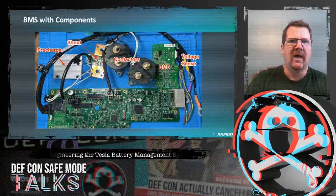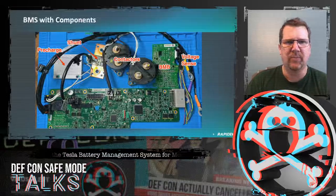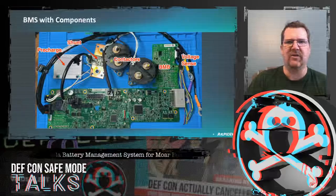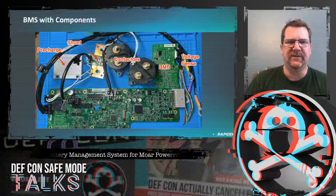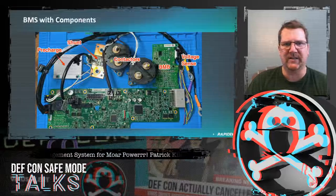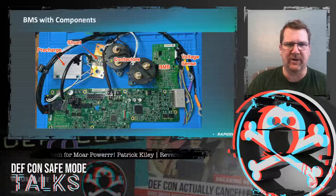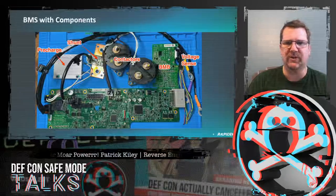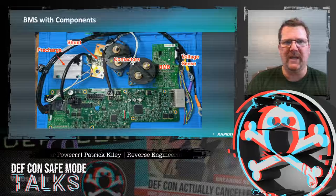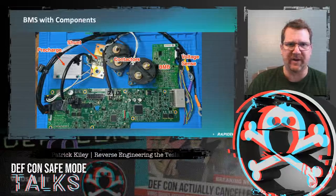From there, we actually have 16 battery management boards. These contain all the bleed resistors, so it can balance the voltage across all the packs. There are 96 of them, I believe six in each of the 16 modules. And then the BMBs also monitor the temperature and, of course, the voltage of the individual battery modules.